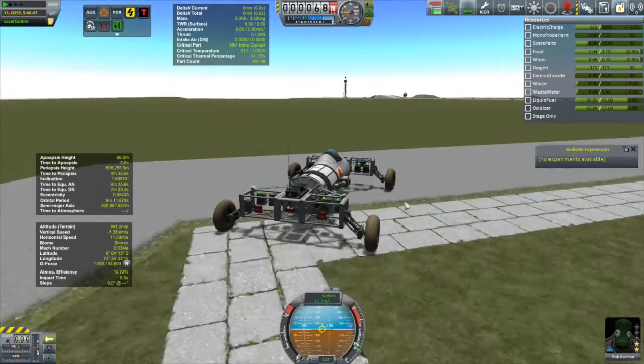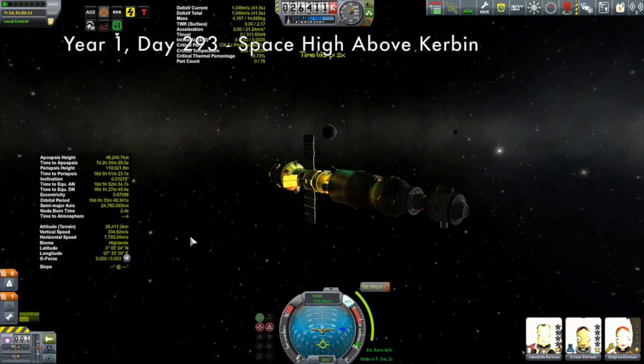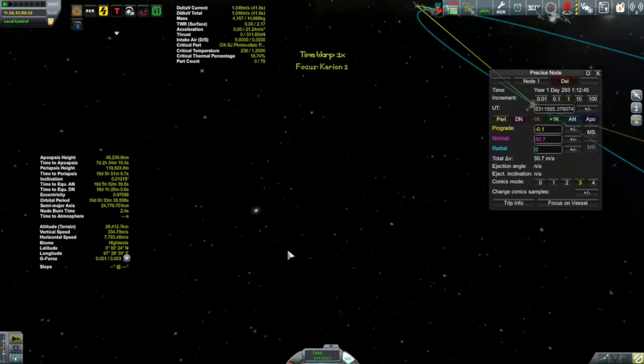So why don't we get ourselves out to the Corian? Now a little over 2 days into its mission, you can see Kerbin and the moon way back there in the distance. So what we've got to do is perform a bit of a correction burn. I got this 15 meter per second correction burn because Minmus is quite a ways north of the equatorial plane of Kerbin. Okay, we'll get rid of this alarm clock notification, letting us know that we are about 5 minutes away from the node.